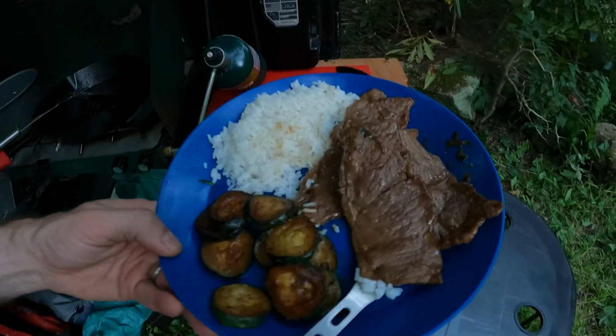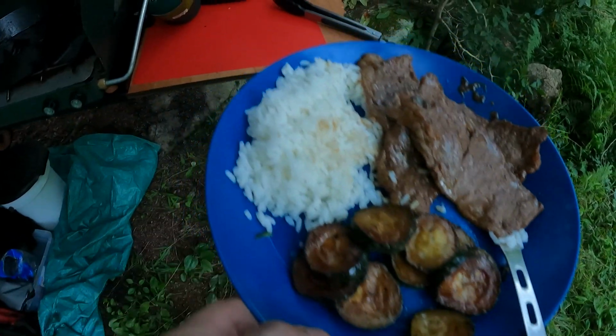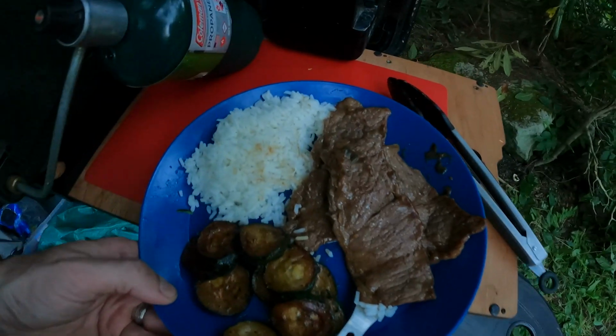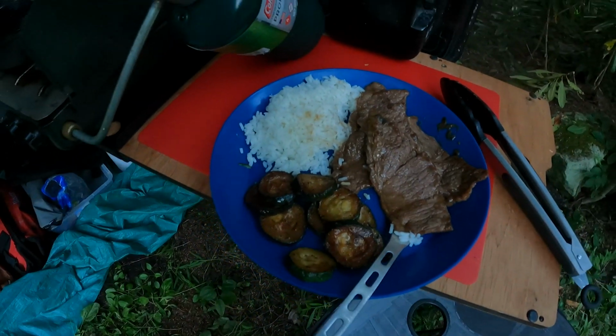All right, got some Korean barbecue sirloin, zucchinis, rice. That is one of my better camp dinners, I think, besides steak, which is always the best.